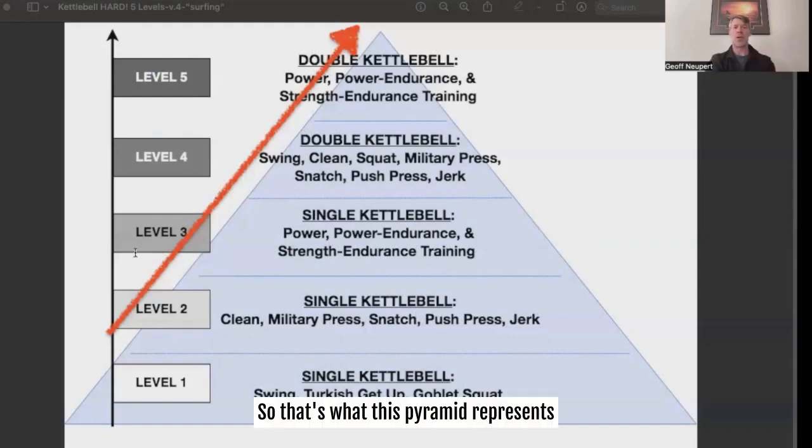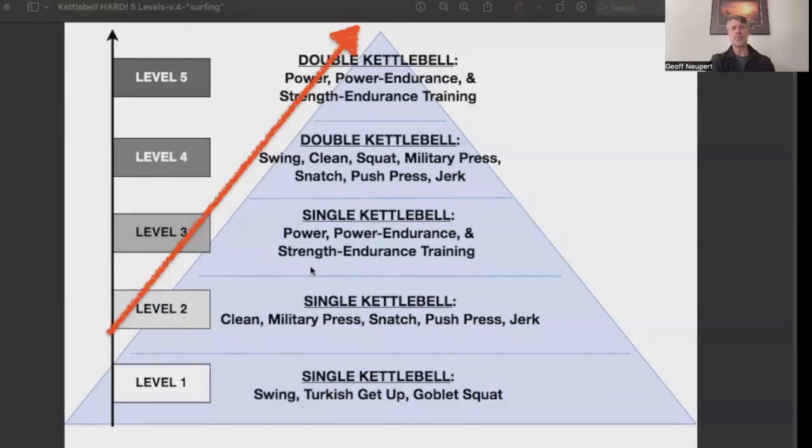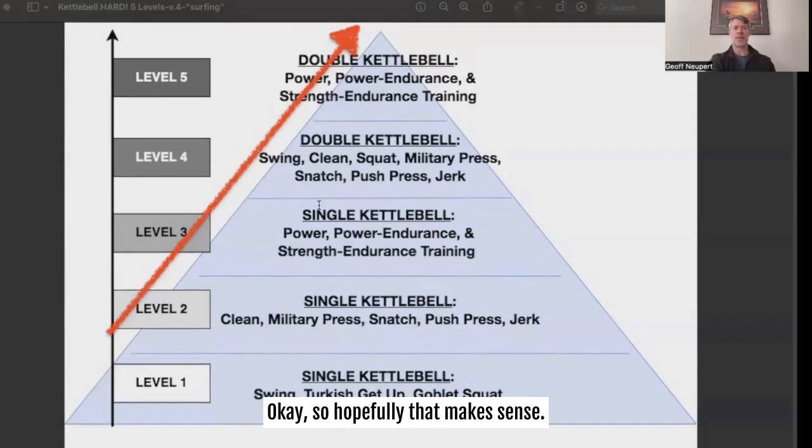So that's what this pyramid represents, and that's what this arrow represents. We move from low to moderate to hard and heavy. Low to moderate to high on this arrow. Hopefully that makes sense, and hopefully you can see that. Level 1, level 2, level 3, level 4, and level 5, with Level 5 being the pinnacle of kettlebell training. Okay, so hopefully that makes sense.